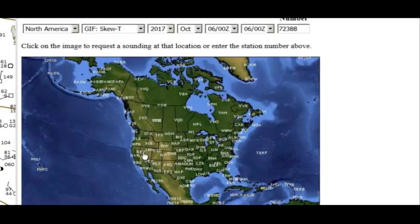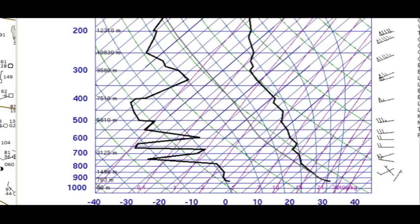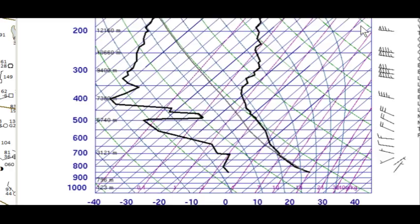Then we go to the northern deserts. The next one up, I guess, is going to be Reno. And what we see here is a very, very steep lapse rate right there. And it looks like the surface values are close to about 16, 17, which is going to be about 62, 63 Fahrenheit. So that's kind of cool. And then going up higher, there's a lot of cool air.